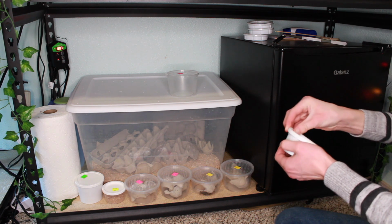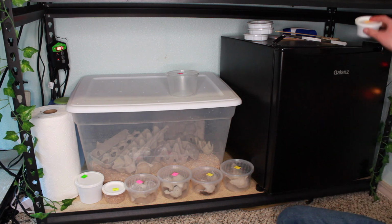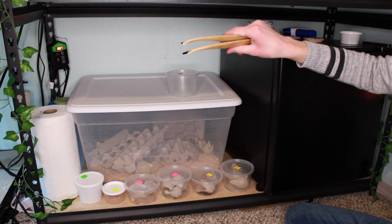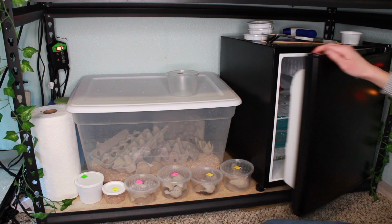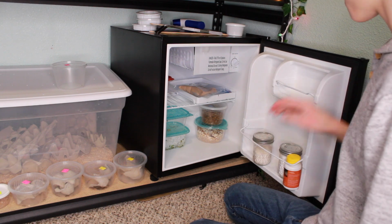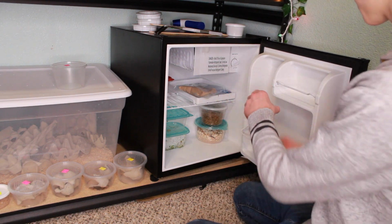And then here I don't even know what's in here. Oh, a bunch of superworms that pupated before I could use them. And then I have an extra food dish, a laser thermometer, and several pairs of feeding tongs. And then in the fridge, so it's basically empty. It just has some multivitamin powder.